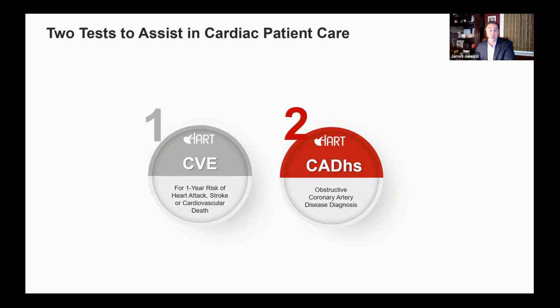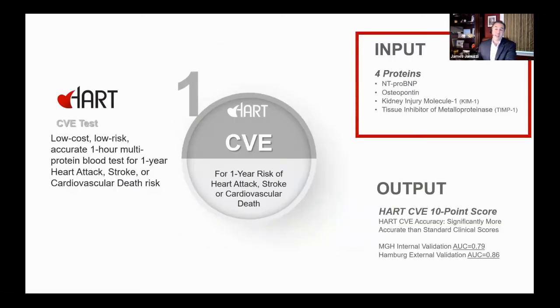And you can already jump forwards to how I will answer the question of how to use these tests, because the CVE panel, for example, was developed as a way to predict the very outcomes that drugs like cholesterol-lowering agents, diabetes drugs, antihypertensives have been validated against. The second panel is another really unique and interesting panel that we developed that has been refined to predict the presence of obstructive coronary artery disease, the CADhs panel. So let's start first with CVE.